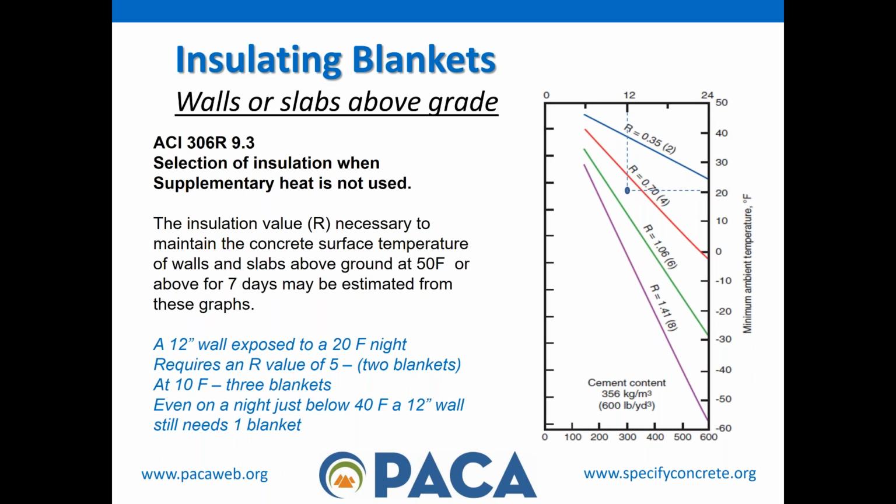Now, what's curious from this chart is, let's say we have a colder night coming, and it's going to go down to 10 degrees. Even at that, you're going to need probably 3 blankets on that. You're going to need between an R6 and an R8. And on this chart, the R values are in parentheses. They're behind the metric units.